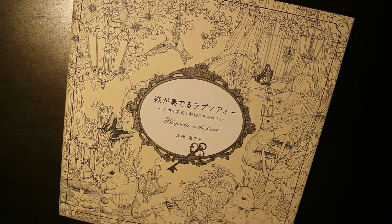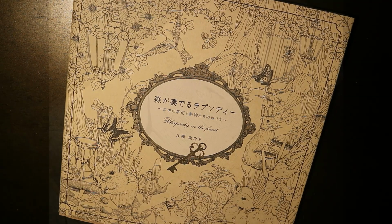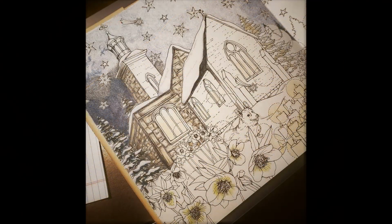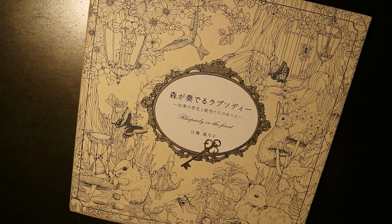Have you join me while I figure out what I'm going to do with a particular page. Now, I posted this page back on Instagram, and this is what it looked like. So it's in this book, Rhapsody in the Forest. I posted that back on November 15th. It is December 9th when I'm filming this portion right now. So almost a month later, and needless to say the pages are not finished.